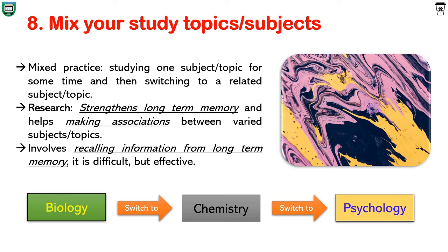Mixed practice is studying one subject or topic for some time and then switching to a related subject or topic. This process of switching goes on like this in a study session. Research findings suggest that mixed practice helps students in strengthening their long-term memory and making associations between the subjects and topics. For example, if you are preparing for a medical entrance exam, study biology for about 45 minutes, then switch to chemistry for 45 minutes and later change to psychology for another 45 minutes. In brief, mixed practice involves recalling information from long-term memory, so it is difficult but gives good results.